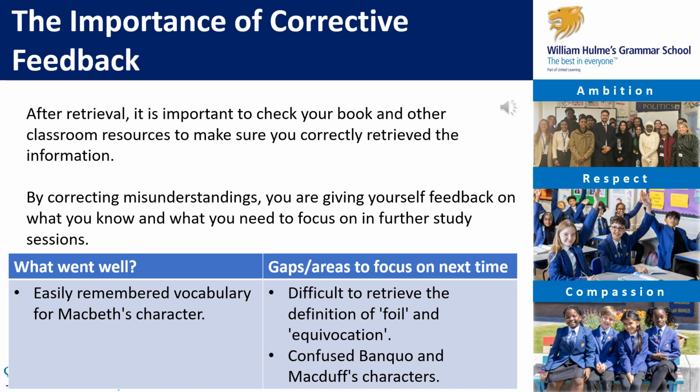In revision, making mistakes is a natural part of study, and it's not anything to worry about. In fact, making mistakes is really effective in avoiding making those same errors in the exam, and we learn a lot from mistake making. So as long as you are correcting those errors as you revise, that can actually be really, really useful, hence the importance of corrective feedback.